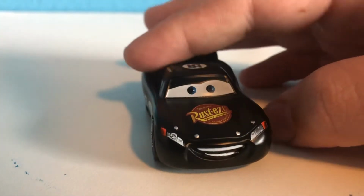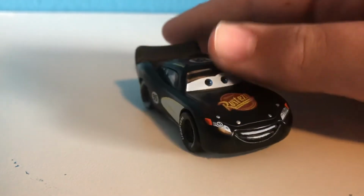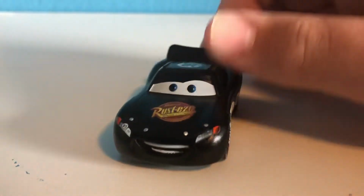Maybe it's some translation, or they just want to avoid copyright or something. Although in that case, they wouldn't have gotten to use all the rest of these logos. This guy also looks very nice.